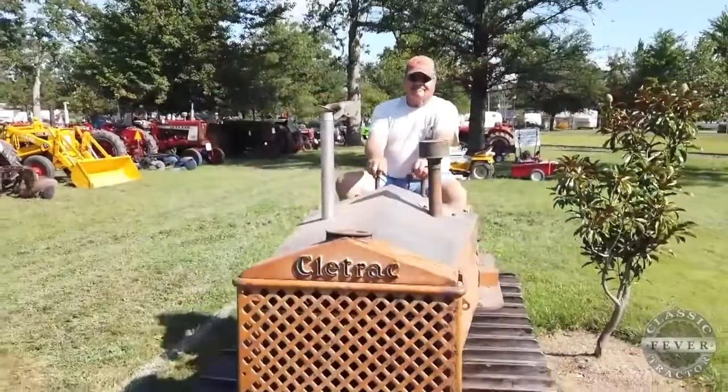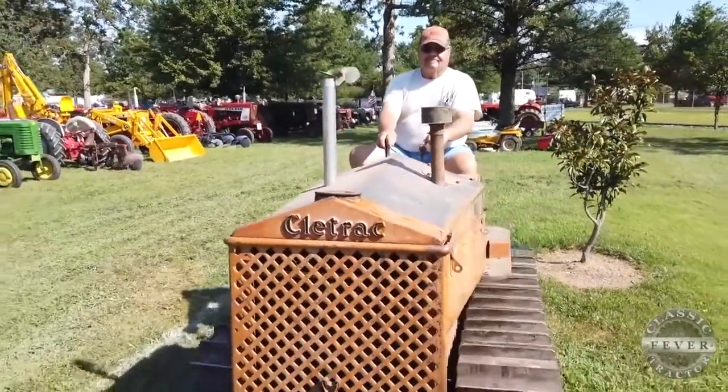All right, Bill Bickel from Kansas with his pair of Cletrac tractors enjoying the show here in Southern Illinois.